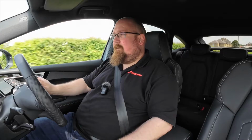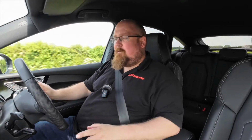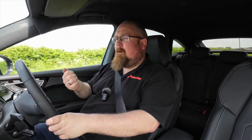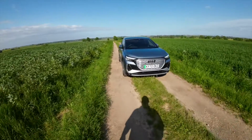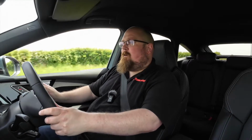So I do like that feature, but surprisingly we still have the start-stop button, like I experienced with the Cupra Born, and I actually have to use the key fob in order to unlock the car. That was something that was a bit surprising. But when you get going, you find that the Q4 is a nice, comfortable electric vehicle.